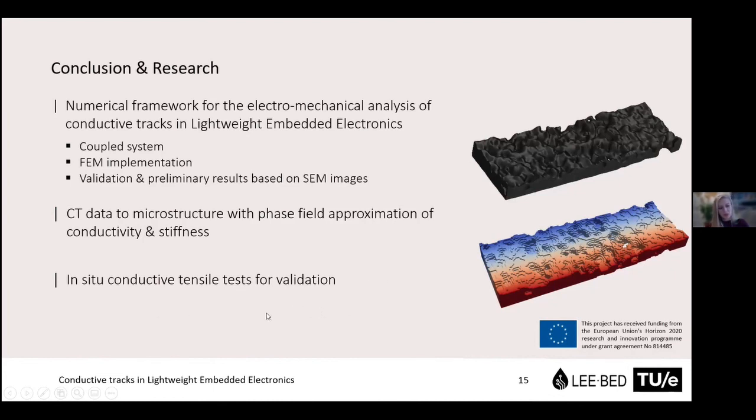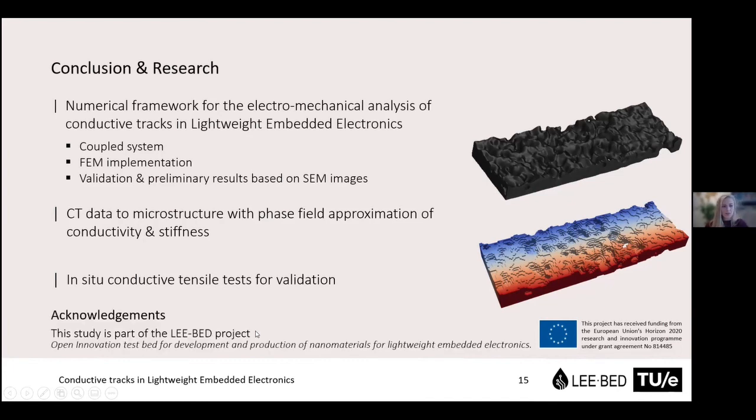So we are doing some in situ conductive tensile tests for the validation, and then I would like to end with thanking the REBAT project, of which this study is part.